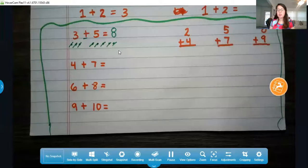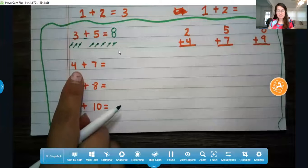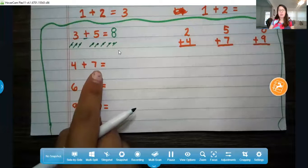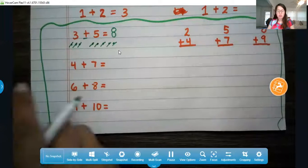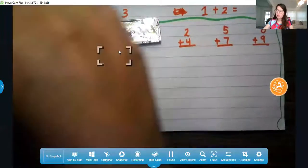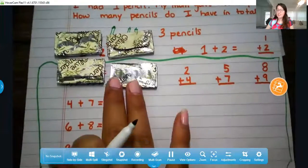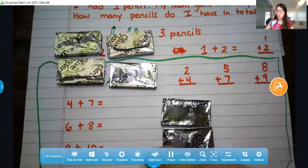Okay, next one. I started with 4 candies. I went to a birthday party and I got 7 more candies. After the piñata, I had 7 more candies. So again, friends, you can draw or you can count. This time, I'm going to use my chocolates to count. I had 4 candies. After the piñata, I had 7 more. So I'm going to add 7.